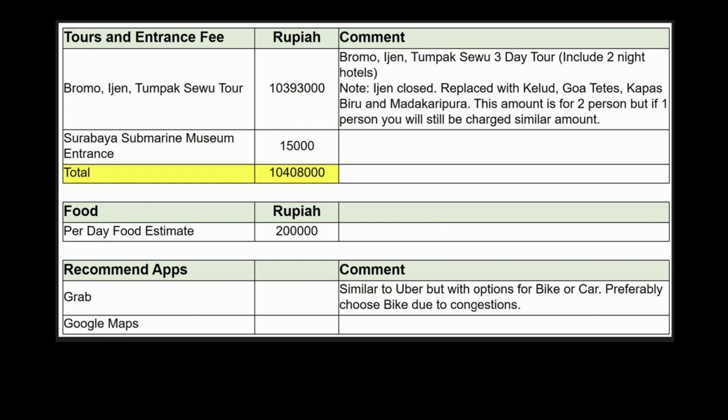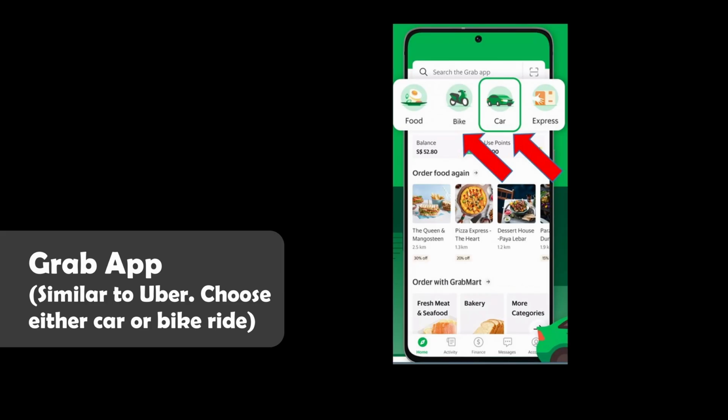The Surabaya Submarine Museum costs 15,000 rupiah. Daily food expenses cost approximately 200,000 rupiah. Essential apps to install are Grab for taxi and Google Maps. For Grab, if you are traveling solo, it is faster to use Grab bike rather than car due to congestion. With that, I conclude the first half of my Java trip.